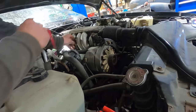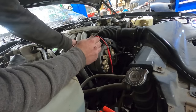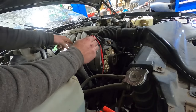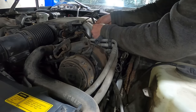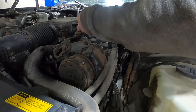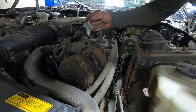So we know what's firing the injectors. I think we got some dirty or plugged up injectors or fuel rails. And out of curiosity, I'm gonna hook our noid light up to this ninth injector, the cold start injector. We're gonna see what this thing does. I bet it drops out shortly after it fires.